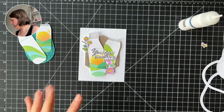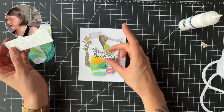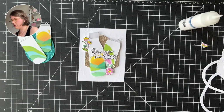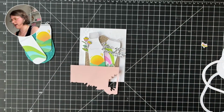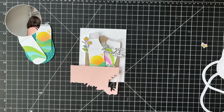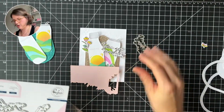So, I thought about die cutting a shadow layer from glitter cardstock, but since I'm already using glitter cardstock as this panel, I'm not going to add any more. Maybe a shadow layer in pink. Let's see, I can do that. I have enough time. So I can die cut one more. You Are Sunshine in a Bottle.